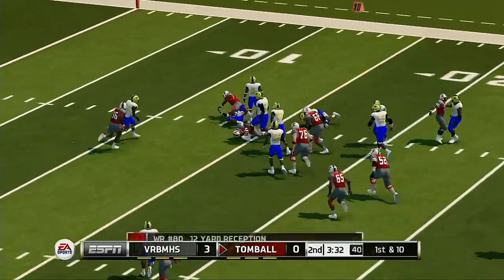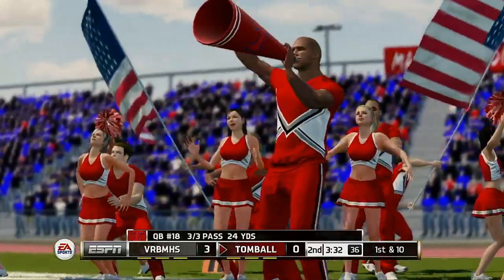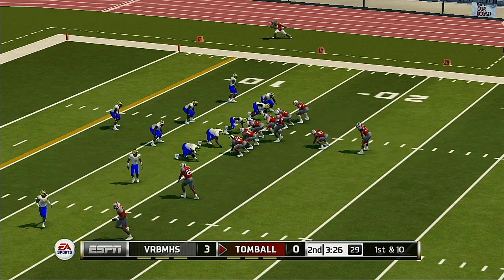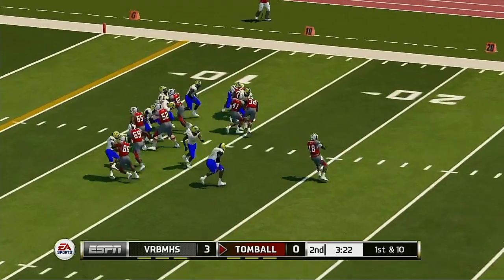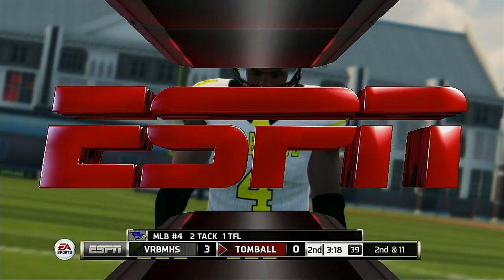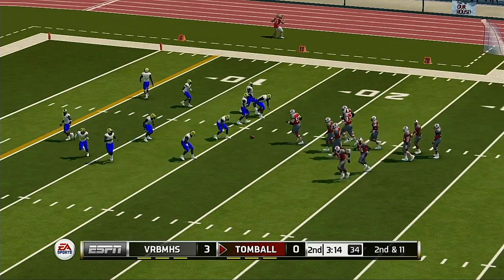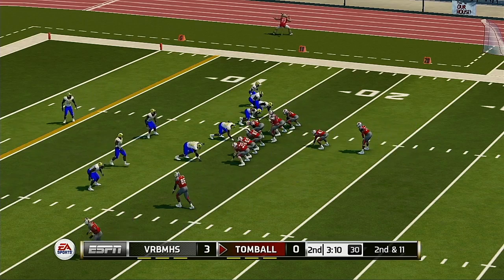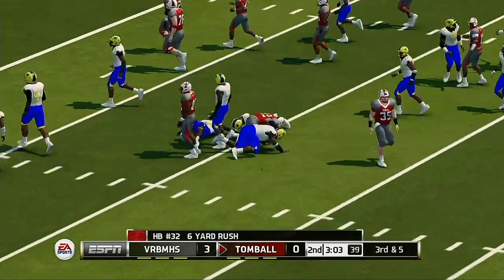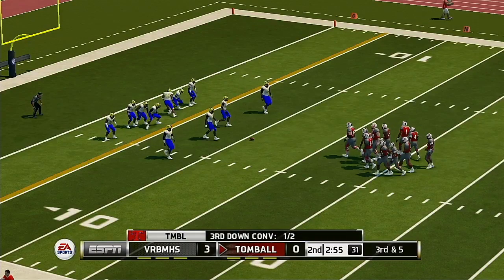Caught. Open field. Tackle at the 15-yard line. And this play is number 8 on the drive. They'll knock him down for a loss. Second down and 11 yards to the sticks. Ball on the 16. Little handoff. Nice run to the outside. This is the 10th play of this drive.